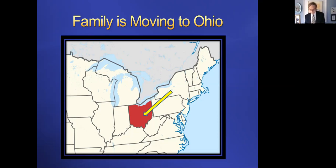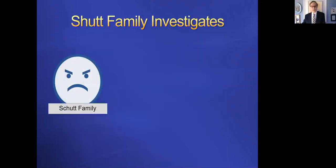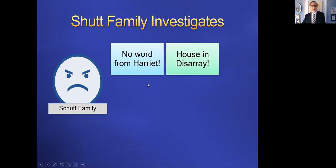Well, the Schutt family was very suspicious. They were very suspicious about the death of Will Schutt's wife and daughter, and now they're not hearing anything from Harriet. So there was no word from Harriet, so they go to the house and they find it all in disarray, as though some type of struggle happened there.